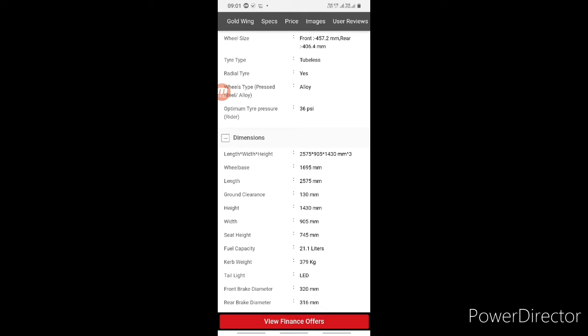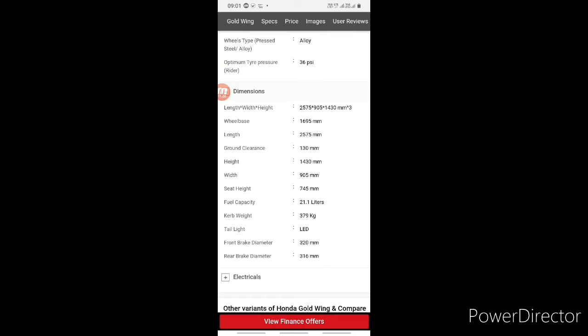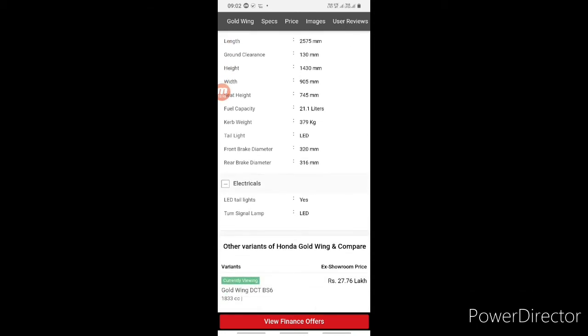Here we see the dimensions. Ground clearance is 130 mm, height is 1430. Seat height is 745. Fuel capacity is 21 liters. Curb weight is 380 kgs. Electricals are LED.